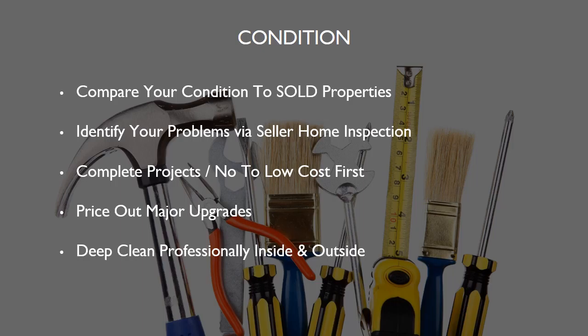So in conclusion, we realize that discovering which projects you should complete can be overwhelming. So please feel free to contact us to arrange for an in-home consultation on how to improve the condition of your property. Understanding how to improve the condition of your property will set up course module number 3, where you'll learn how to stage your property in order to increase its value.